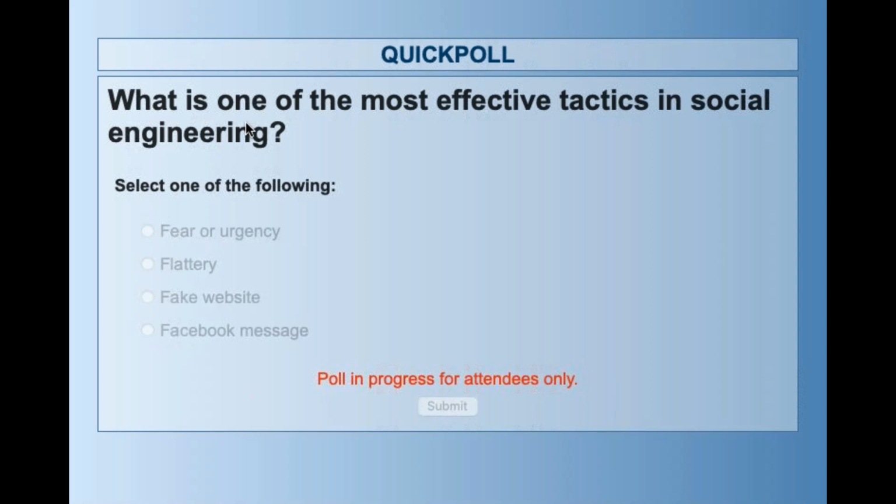Seriously though, this should prompt you when you're trying to figure out whether you're being socially engineered or not. If it's asking you something that's trying to generate some fear or a sense of urgency, a lot of times it's going to be a social engineering attack. So that's going to be one of your big clues. Just don't fall victim to it.